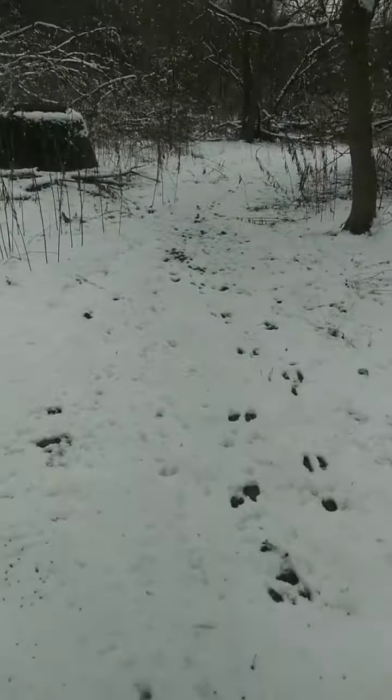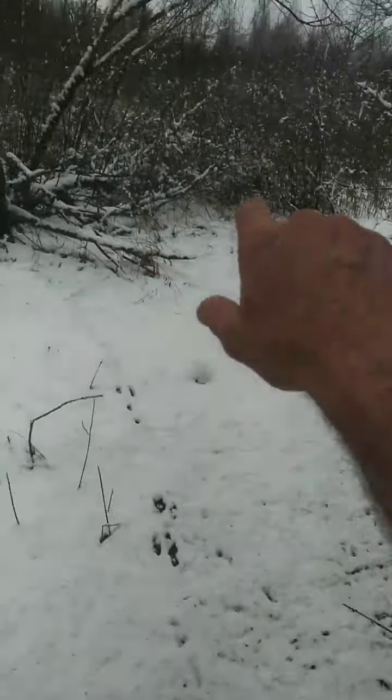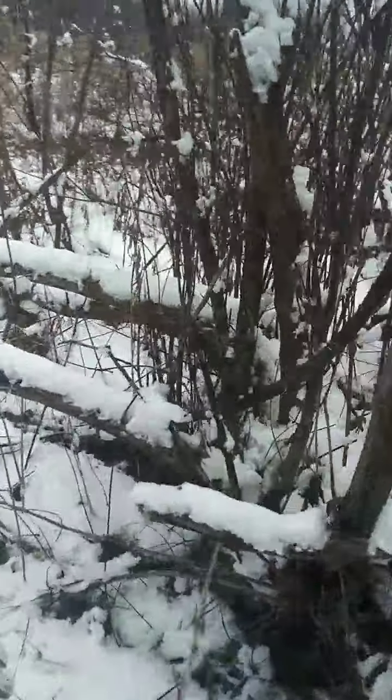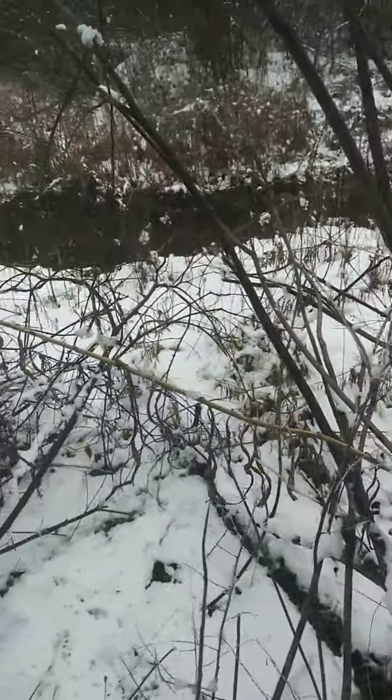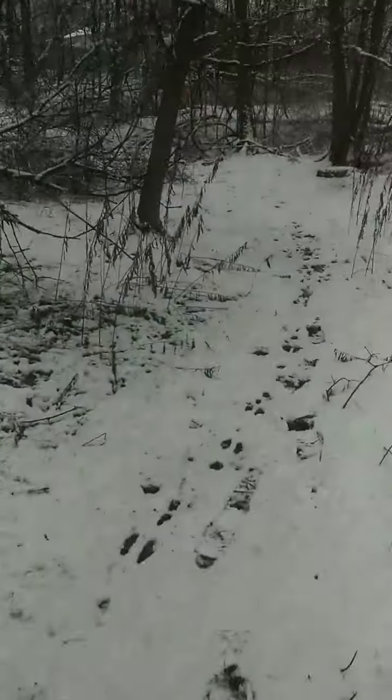Right out too. That's where I go squirrel hunting. I wonder if we'll see the rabbit. He's usually right in here somewhere. Yeah, that's still cleaned up. Nothing going on right there.